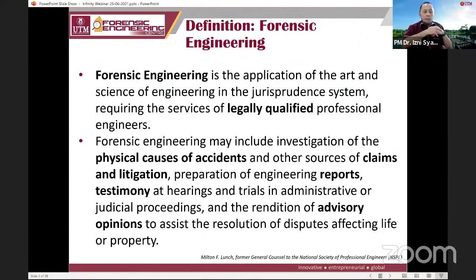Before we go into detail on our experience on consultation work on forensic engineering, just to let you know the difference between facilities management and forensic engineering, how does one relate to the other? If you look at the definition of forensic engineering, you're talking about the litigation process, the cause of accidents, and the cause of failures of structures, or not even structures, but buildings, bridges, or even silos and so on. All these are related to failures of structures.